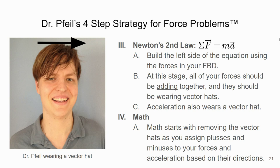So what we're going to do is build the left side of the equation using the forces in your free body diagram. I'll show you how that works with an example in a second. So at this stage, all of your forces will be adding together, and they will all be wearing vector hats. So that's what's happening on the left side of the equal sign. On the right side of the equal sign, just remember that acceleration is a vector, so it also wears a hat. Step 4 is the math.